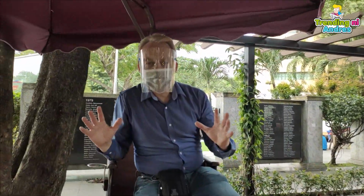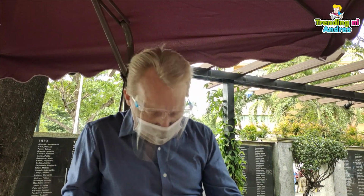Hey guys, I love this one. This is the newest chair that they have for Shoeshine. Unfortunately, I don't have my nice shoes on today, so I'm not gonna get a Shoeshine today, but it's great to have it here. I miss this. Every time I go to Hong Kong, I get my Shoeshines this way. It is so much better than doing it yourself.